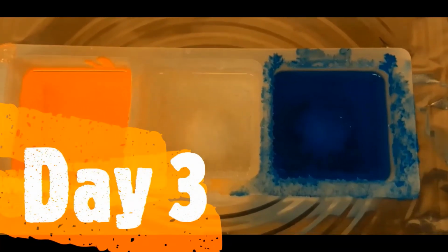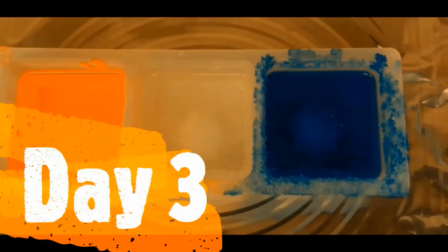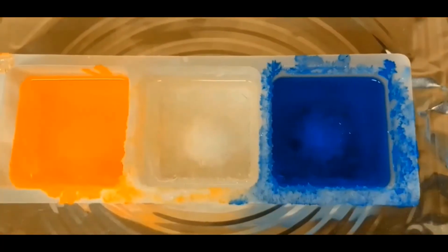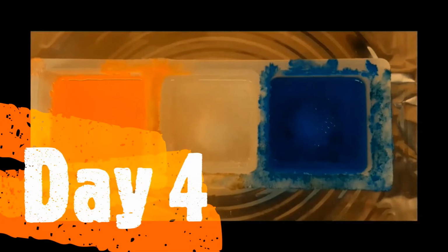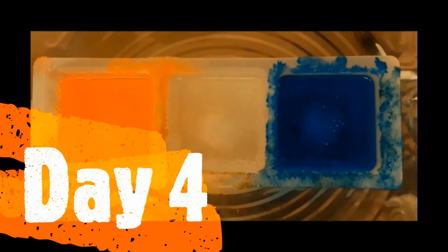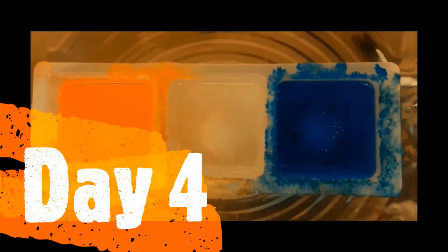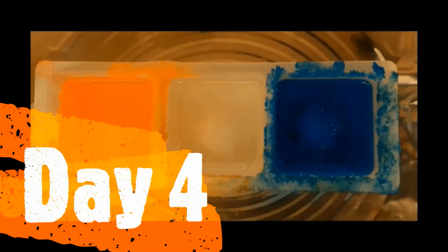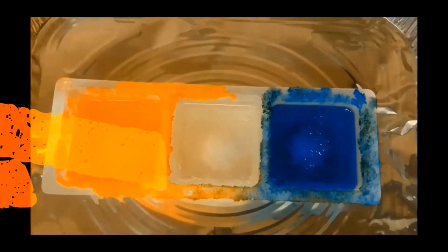We do see some crystals growing, but not really much. So we're going to give you a progress report tomorrow. Maybe then it will show more. So it's day 4. We haven't seen really that much growth, but there has been some growth. So we're going to check back tomorrow to see how it will look. Bye. So this is day 5.